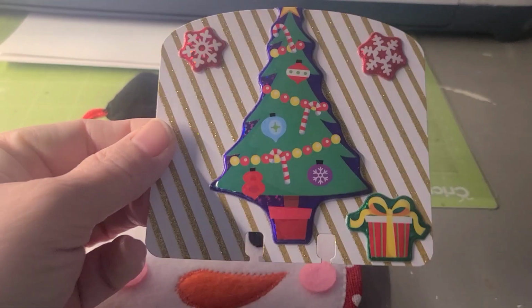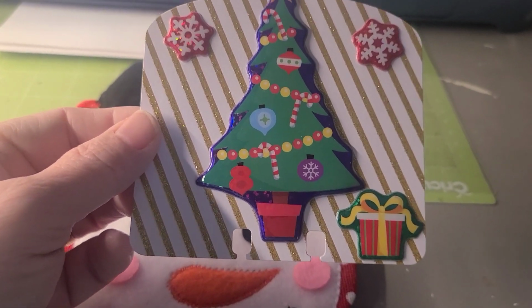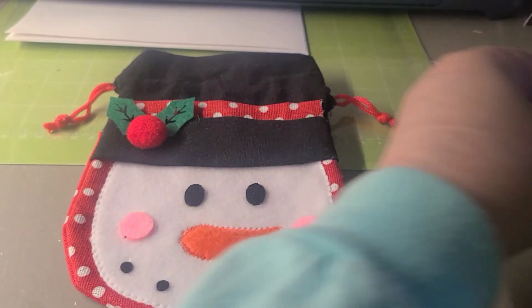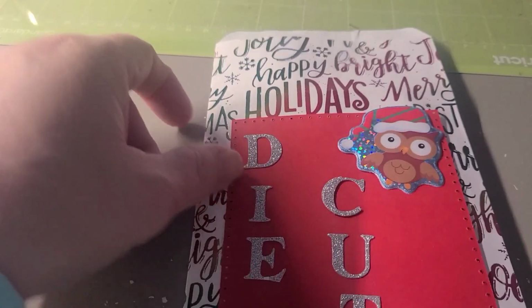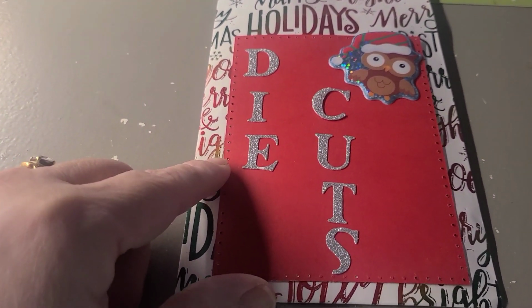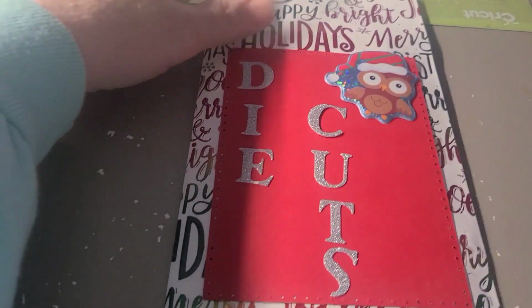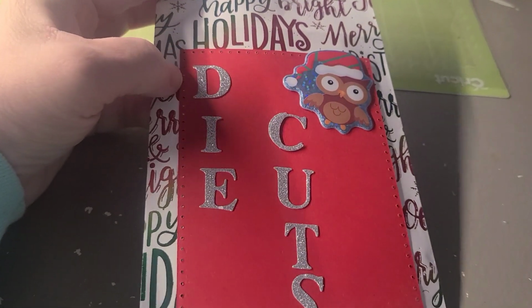And here's another Memory Decks card with the tree, the presents, and some snowflakes. Move this out of the way. These she labeled die cuts. I love the cute little bag she used to decorate and put things in.